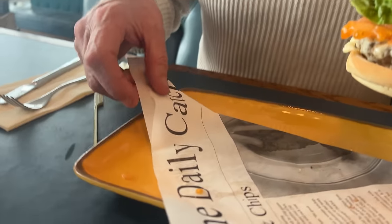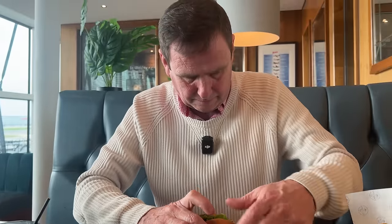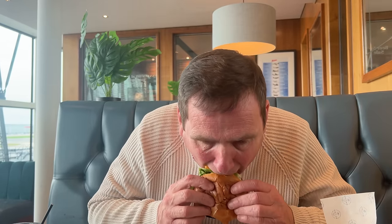Now, the other thing that's interesting, it comes on a piece of paper which says the daily catch, which I think is meant for fish and chips. Actually, presentation-wise, it does look very nice. You can see all the juices coming out there as well.